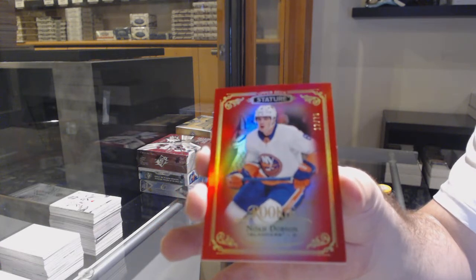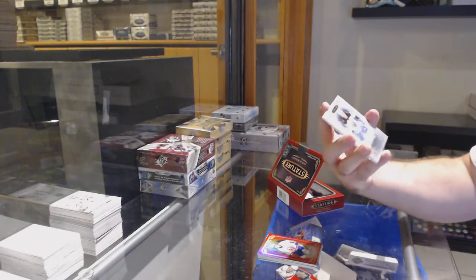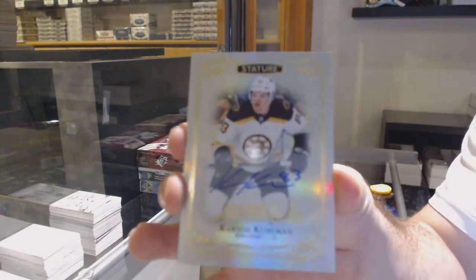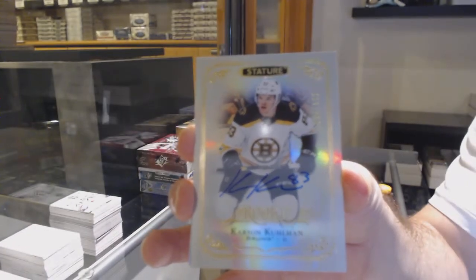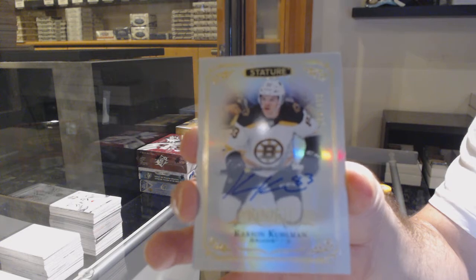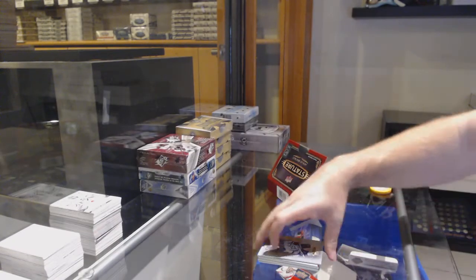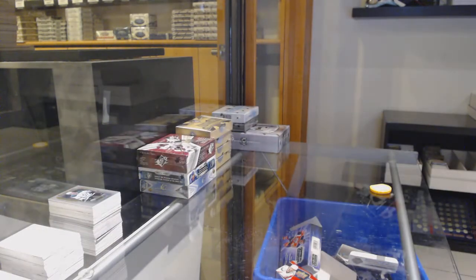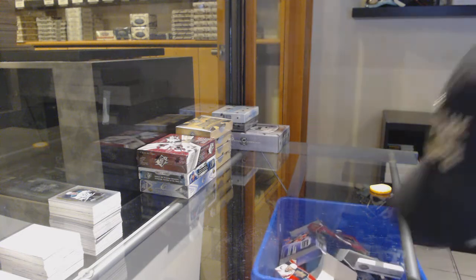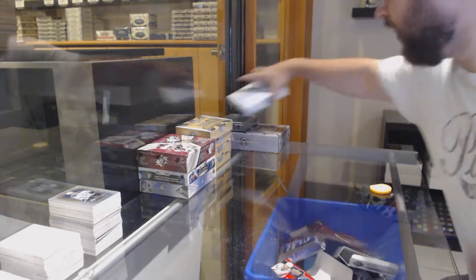Rookie auto for the Boston Bruins, Carson Kuhlman. And we got an esteemed of Joe Pavelski for the Dallas Stars. That was not the greatest box of stature that I've seen. Clear cut.